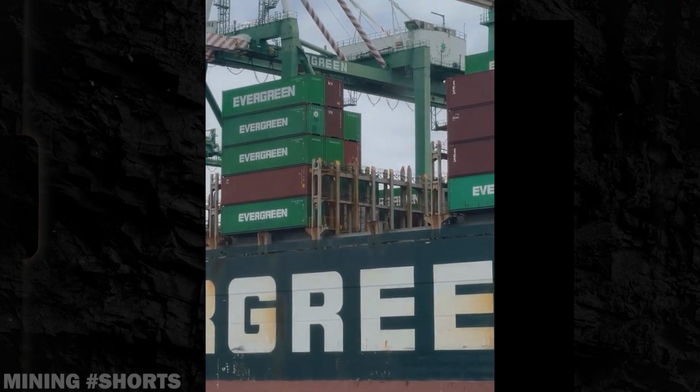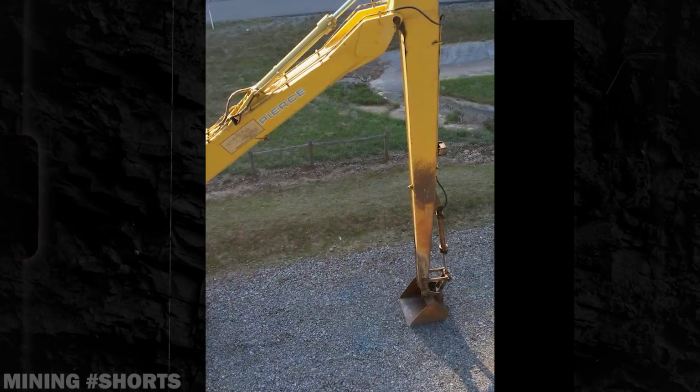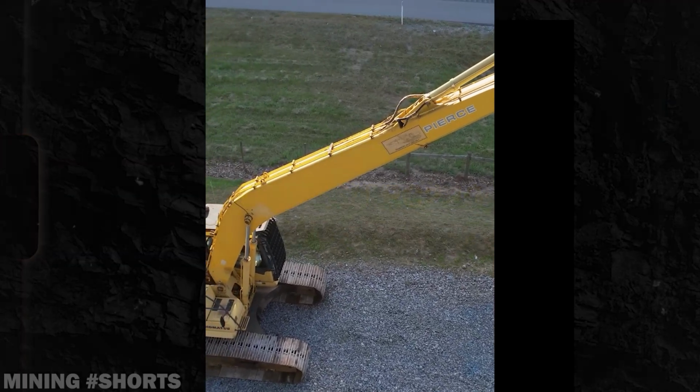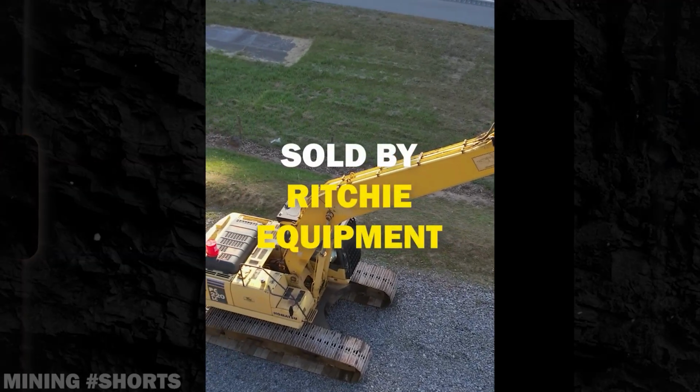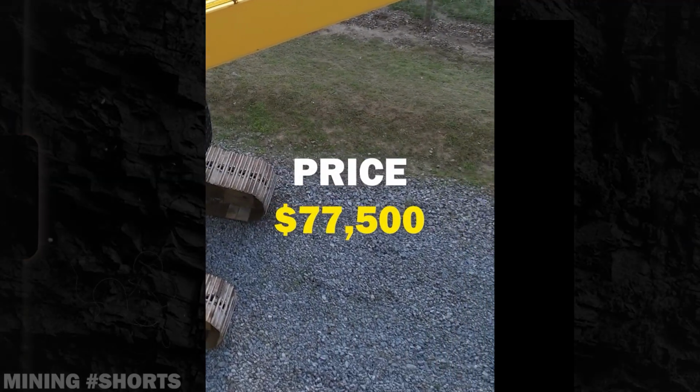Let me know. How much do they want for these machines, you think? Just guess. This is a 2005 Komatsu PC220 with a long reach attachment and totaling 10,211 hours. Sold by Ritchie Equipment from Bluefield, West Virginia, the machine is up for sale for $77,500 US.